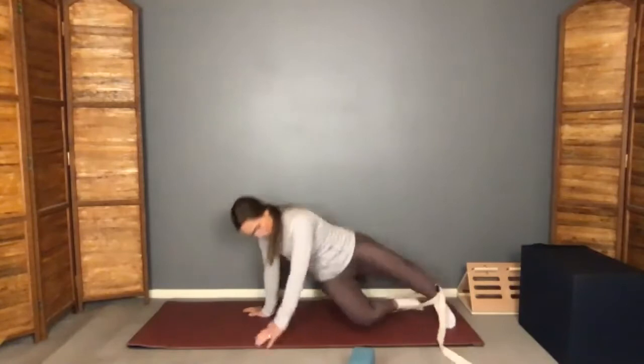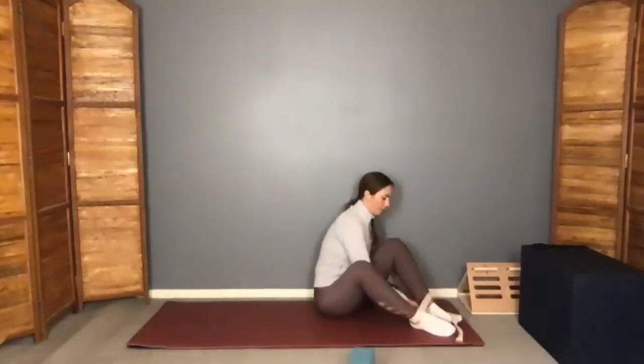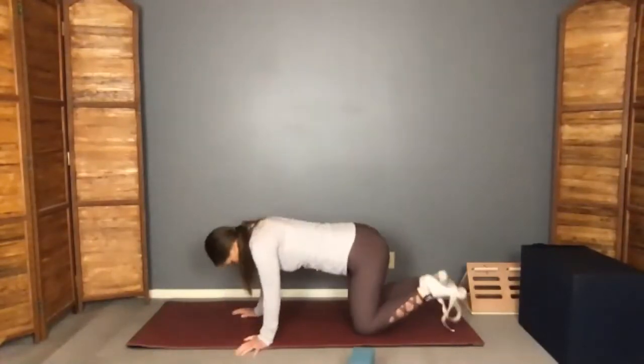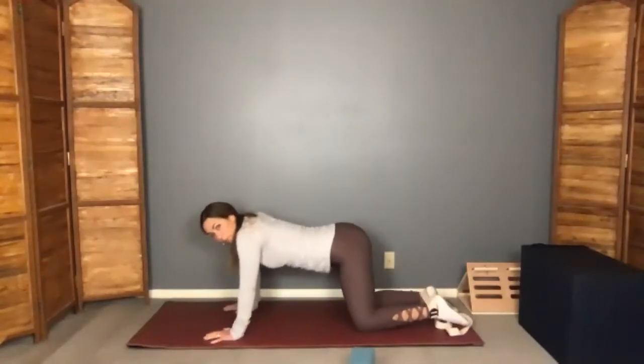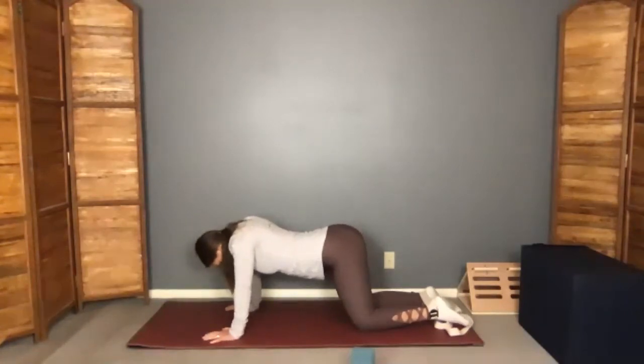Make your strap, I have to make mine a little more narrow, so about fist width apart. It can be fairly narrow so that you can get a good pull and then come back into that same position. Hips over knees, shoulders squeezing on your back, chin tucked, head drop. And now we're going to pull out on the strap, which is going to internally rotate the thigh bone. So again, working the muscles up around the pelvis, getting the pelvis to move over the femur.